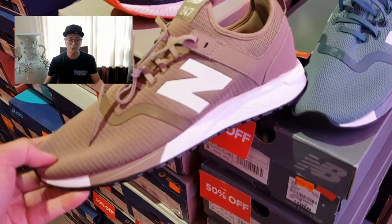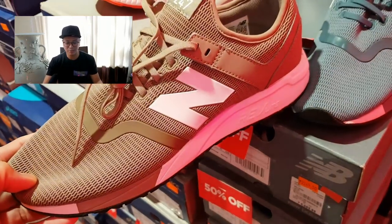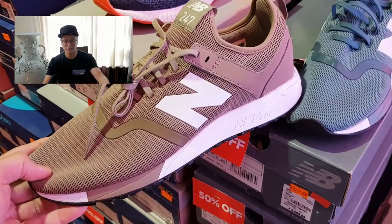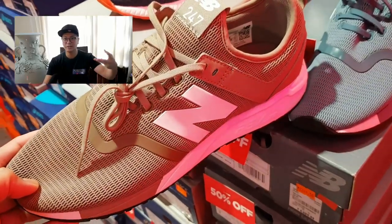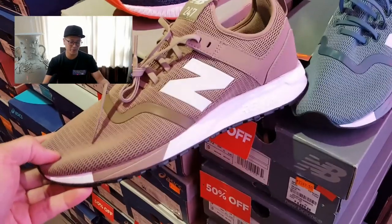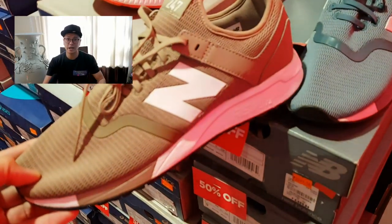I don't own a 24/7. I'd probably pick up a pair. I'd probably go back to Festival Mall and pick up this blue pair over here. I'm showing you this brown one. There's a blue one and there's also a black one over there on the other side. So yeah, check it out. 247.